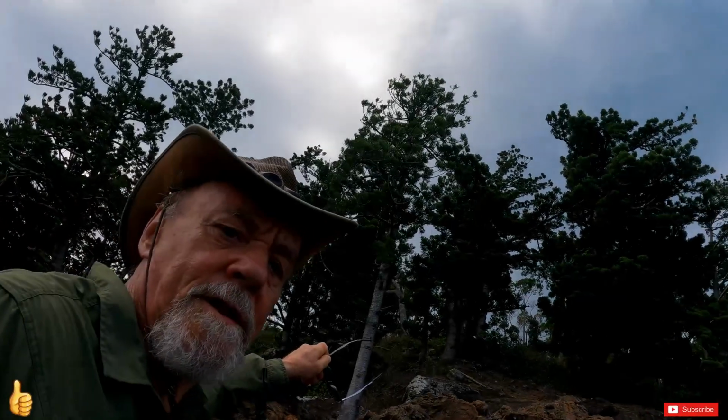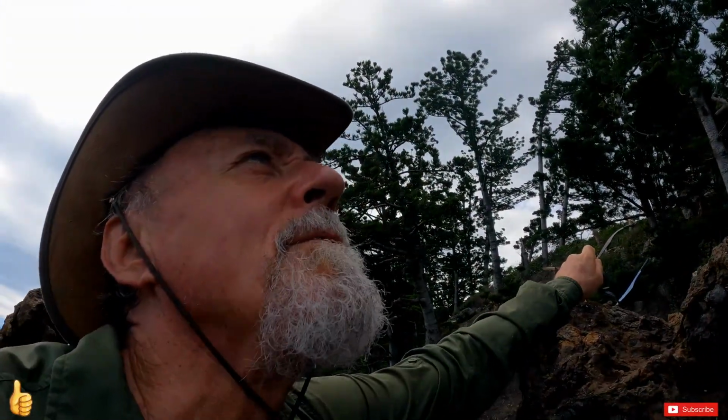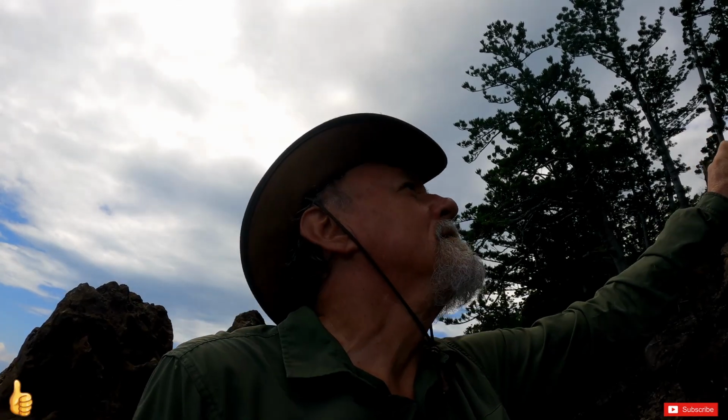Well, the storm is coming in, you can see that behind me. And also up there, she's getting pretty black now, so probably won't hit for a couple of hours. I can't hear the thunder or anything, so go for a little bit longer and then I'll have to turn around and go back, or I'll get caught up here.